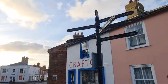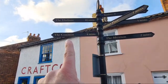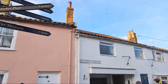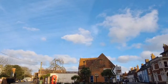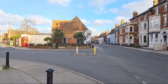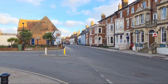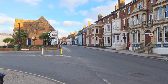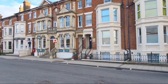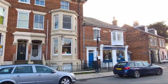So, just looking at these signposts, the harbour, which we're going to go and check out, we're going to walk through the common, because it is a nice evening. But the main Southwold village sign is just there, and you head that way down towards the seafront. We'll also walk towards Gun Hill, which we're going to walk from the other direction. But I've just noticed that's Southwold Post Office. These houses are very like London by the Sea and Brighton as well, aren't they?